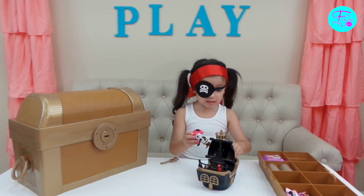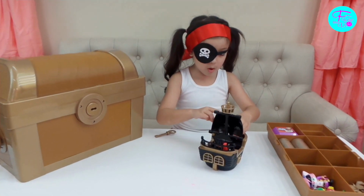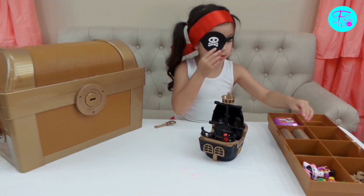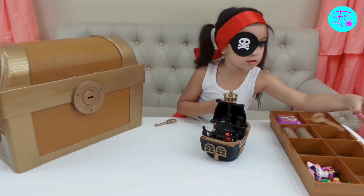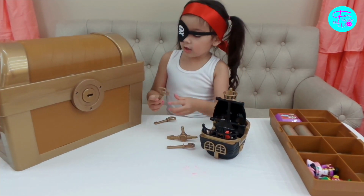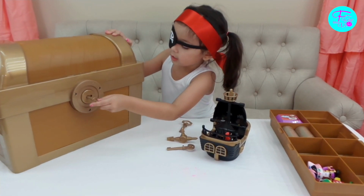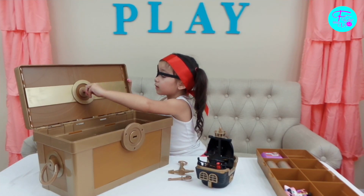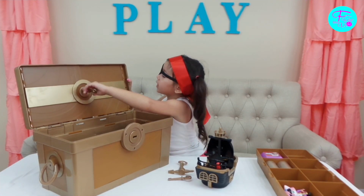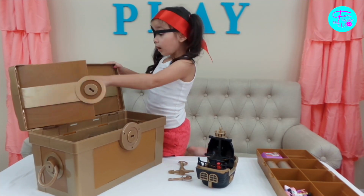Let's watch. They have a boat, and when anyone steals it, he wants to steal. And they have a secret treasure. Let's lock this door. Let's use this key to lock it. Lock. Look, there's more. Let's open it. Oh!